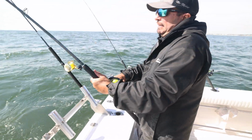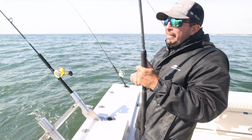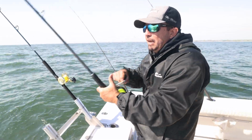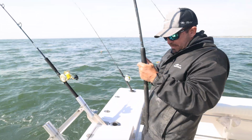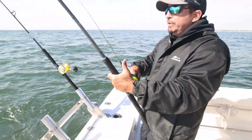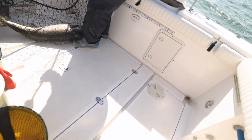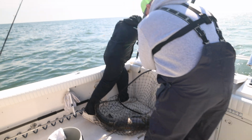So, you know, this is line that I gave Chuck last year, and you could see it's still got all the color to it. So that's key. It keeps its color a long time. It's really high quality stuff. And it's catching giants today, buddy.